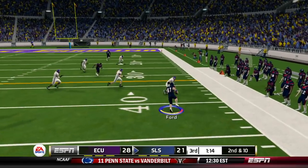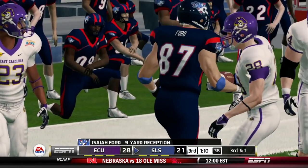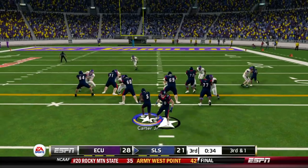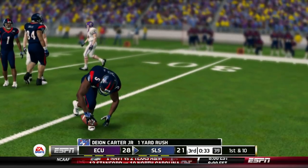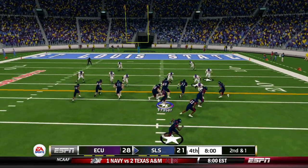So here's Frazier. Continuing this drive, he throws to Isaiah Ford, who was the starter at tight end in season 1. He picks up a gain of 9, and now 3rd and 1. Here's a handoff, Deion Carter, and he picks up the first down. He only needed 1 yard, he got it. As now we continue this game on to the fourth quarter.